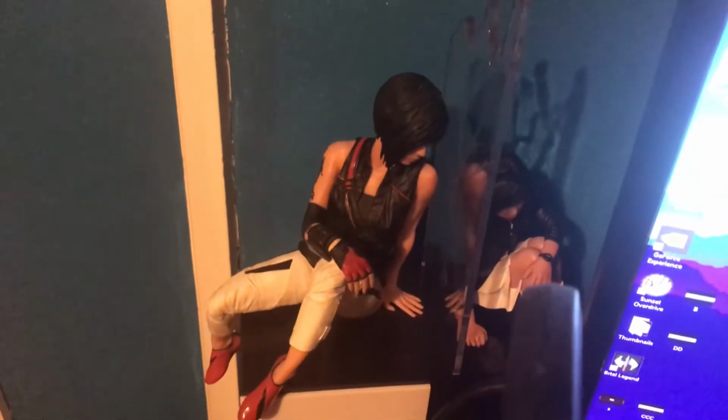And here is my best friend. This is my microphone. It's a Blue Yeti USB Blackout Edition microphone. I've had this thing since the beginning of 2017, and it's been doing me completely fine ever since. And behind here we have my favorite statuette. This is the Mirror's Edge Catalyst statue with Faith and Little Faith.